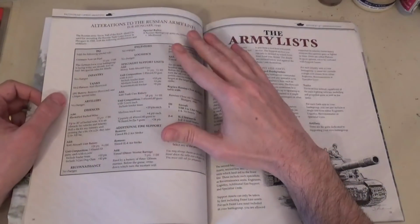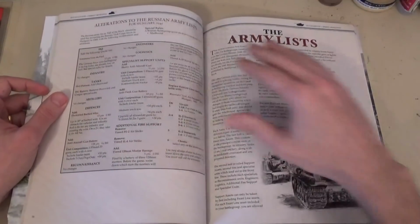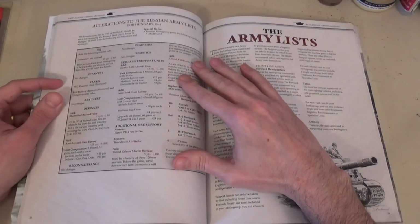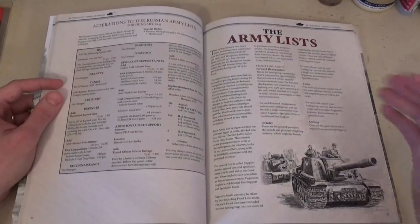Right here, if you guys have played the Market Garden book, you'll notice this right here. So you need the Fall of the Reich book to get access to the Soviet list. This right here just shows you the alterations. So you just use the Fall of the Reich list for the Soviets.